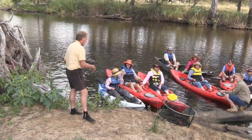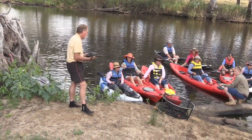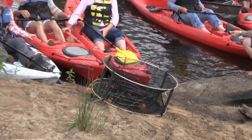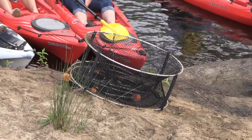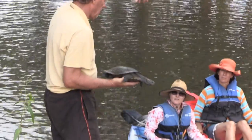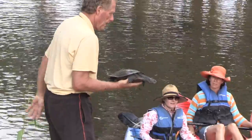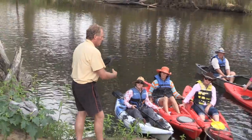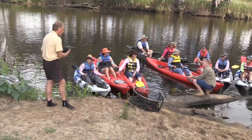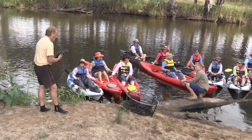So that's a cathedral trap. It's a purpose-built turtle trap, and it has several floats in it that keeps it up to the surface of the water, and it's platypus friendly. So if platypus get in there, they can come up and they can still get air. So yeah, we use cathedral traps, and these other ones I'll show you a bit down the track there. They're what we call big crab traps.